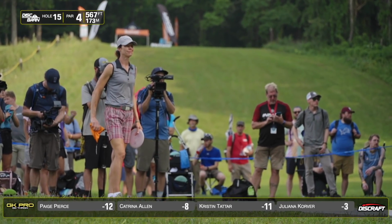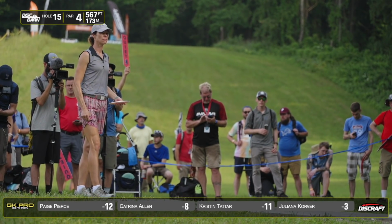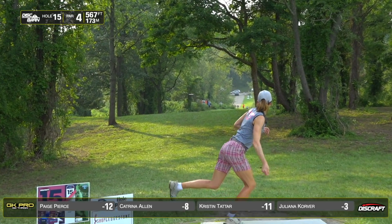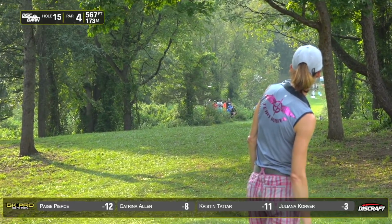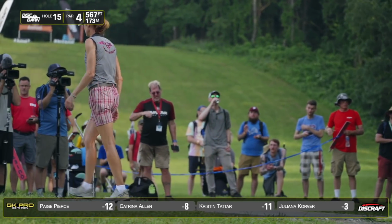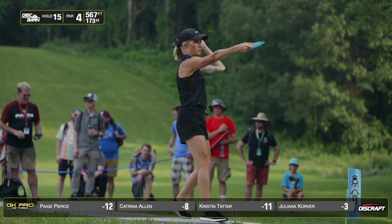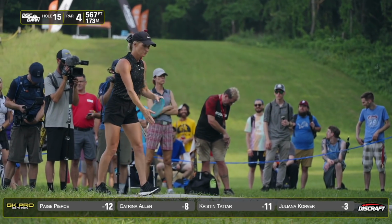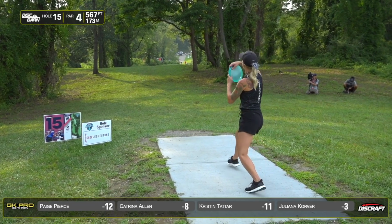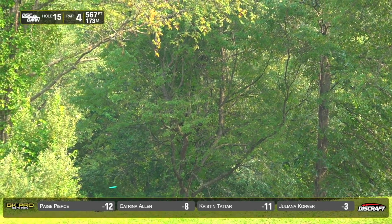Ooh, I haven't seen this one yet. This is a leopard 3. Okay. I'm trying to just lay up into that landing area. It's a stop. Ooh, look, a little pinched. Cat with the H3V2. Yeah, beautiful shot.